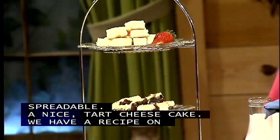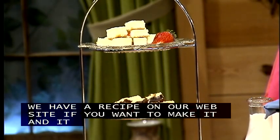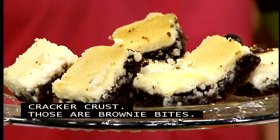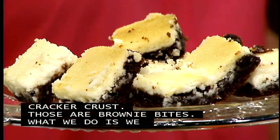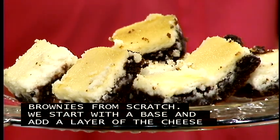And then this one? Those are our chocolate brownie bites. What we do is we make the brownies from scratch. So we start with a brownie base, and then we add a layer of the cheesecake mix on top of it, and then we bake that. So it's kind of like a brownie and cheesecake all in one.